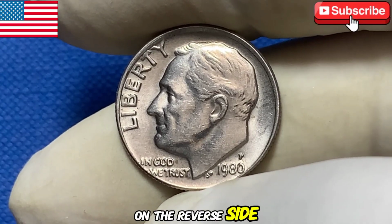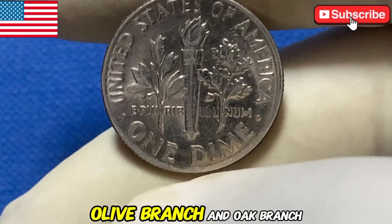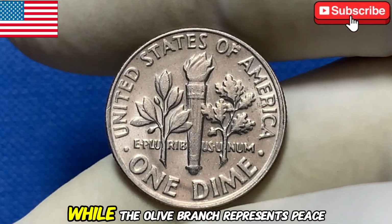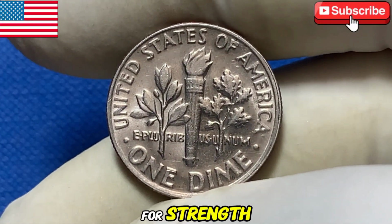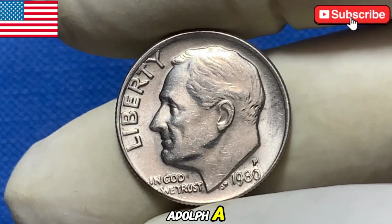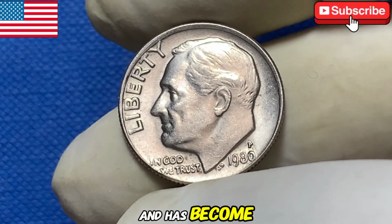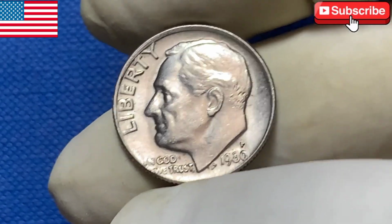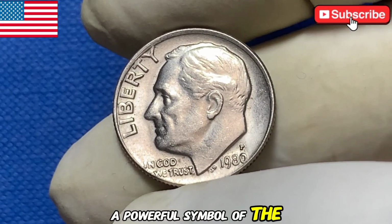On the reverse side, the dime features the famous design of a torch, olive branch, and oak branch. The torch symbolizes liberty, while the olive branch represents peace, and the oak branch stands for strength. This design, also created by Adolph A. Weinman, first appeared on the dime in 1916 and has become one of the most enduring representations of American ideals. Together, these elements make the Liberty dime a powerful symbol of the United States.